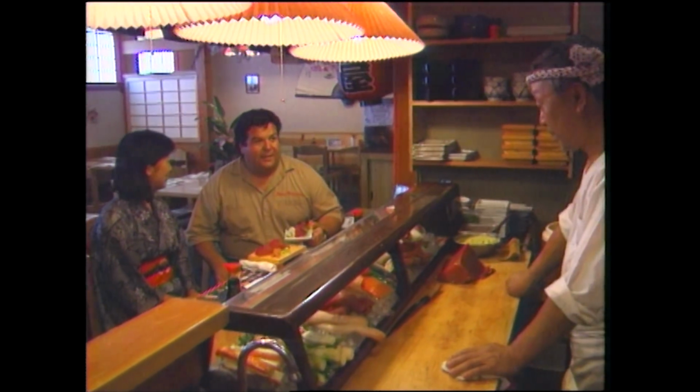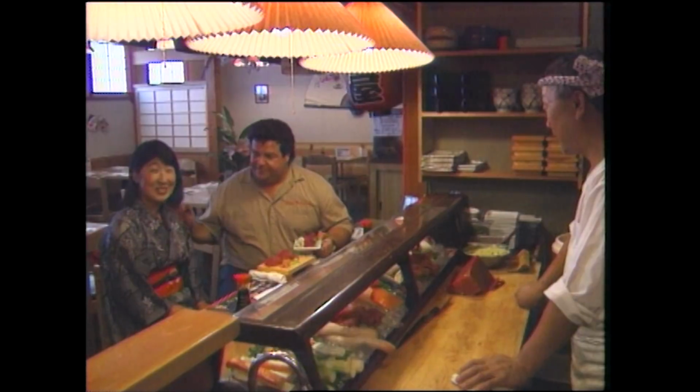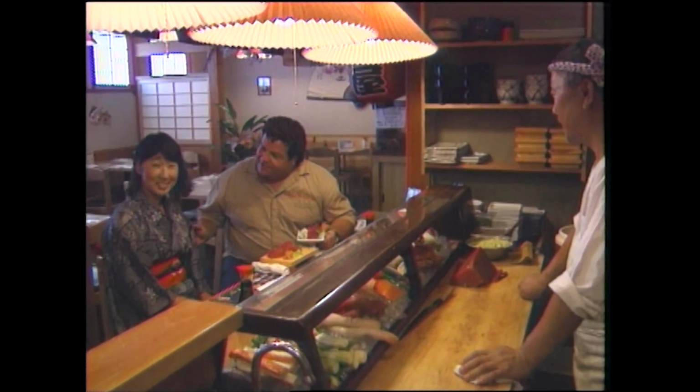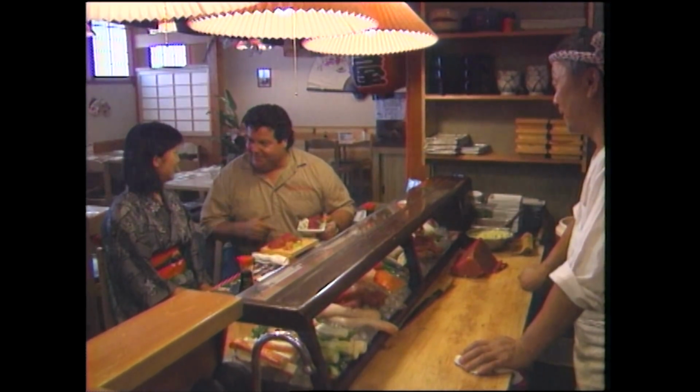Well, I'd like to thank you. This is beautiful. Thank you. And for those of you that have never tried this type of dish, I highly recommend this restaurant. And the name of your restaurant is? Akasaka. Here in beautiful Hacienda Heights. Before I get back on the boat, I'm going to try some more of this.